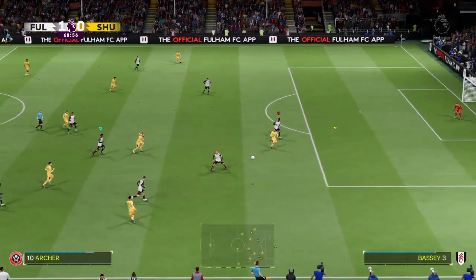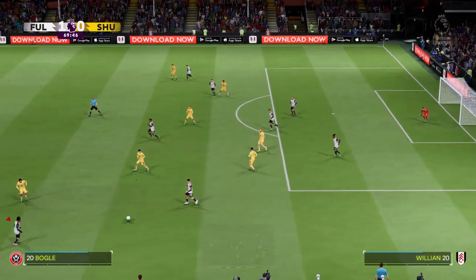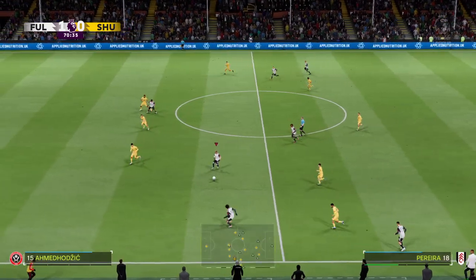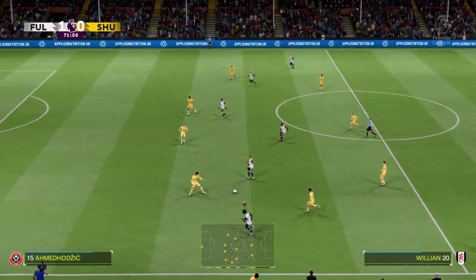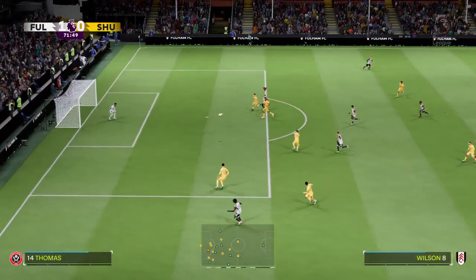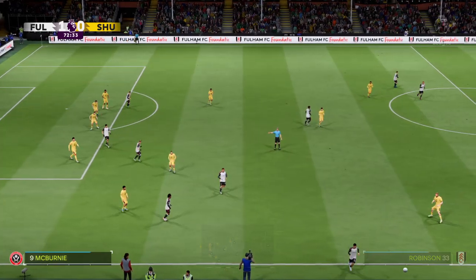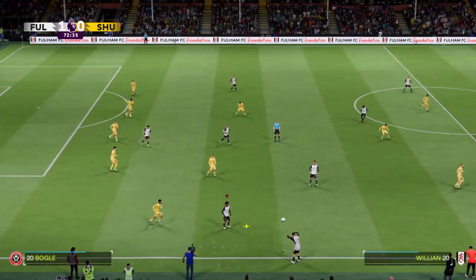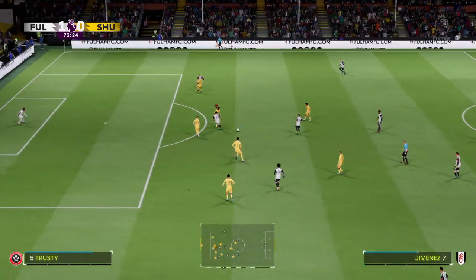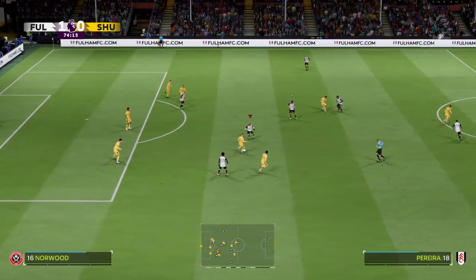Finds himself with space now. And stopped in their tracks with a change in possession. The counter looks on here. Options available. They need to get bodies back. And into the area it goes. Unable to find anyone with that. Jimenez. They've lost it there, and the attack is over.